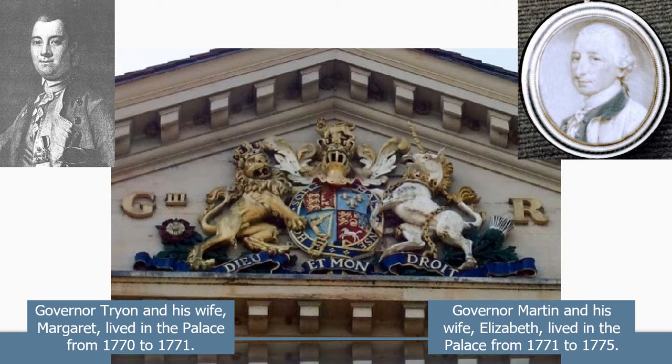Also, you'll notice in this photo, on the left is Governor William Tryon, and over on the right is Governor Martin. Governor Tryon and his wife Margaret lived in the palace from 1770 to 1771, and we got to know Governor Tryon quite well in seasons 4 and 5 of Outlander. That's right. And that's actually a sketch of him, right? That's right. It's not the original. There never was really an original sketch. So this is a sketch of him.